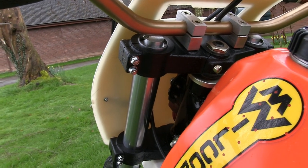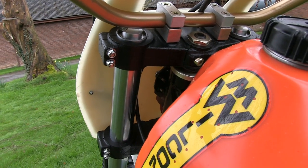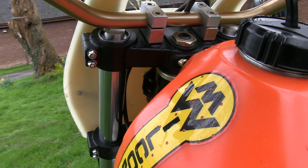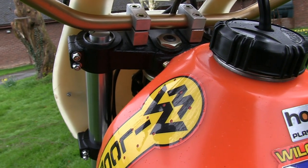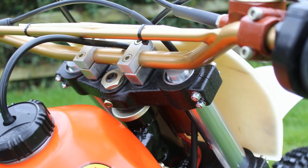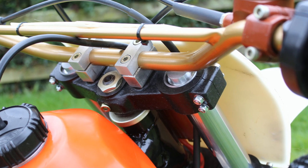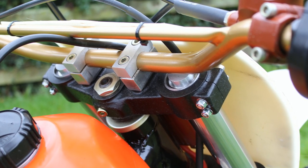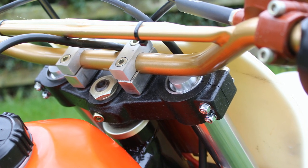So as we move on to the Wilcomoto's front end, we have more exotic lightweight magnesium here in the top and bottom fork yokes or triple clamps, and these magnesium parts were also cast by the local foundry, whereby Wilcox then did all of the machining and finishing before then fitting the forks back onto the bike.